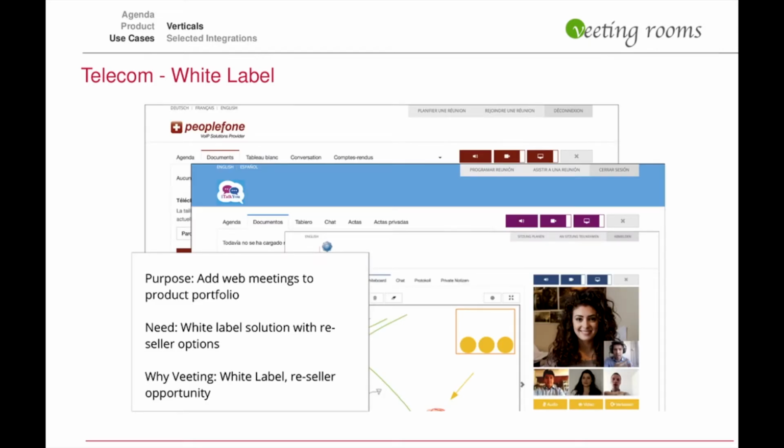And first, we will start with some telecom operators. We see here Peoplephone from Switzerland and iTalkU from Mexico. These are white label customers of ours, and they have chosen Veeting because of the white label capabilities that are available. It was important to them to enlarge their product portfolio to also offer video and web conferencing on top of their existing voice business.